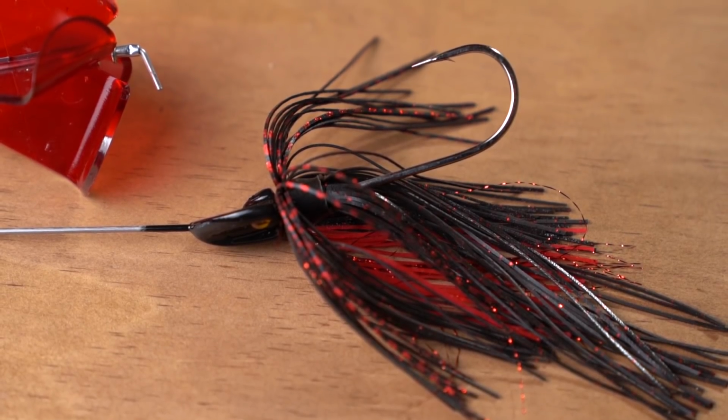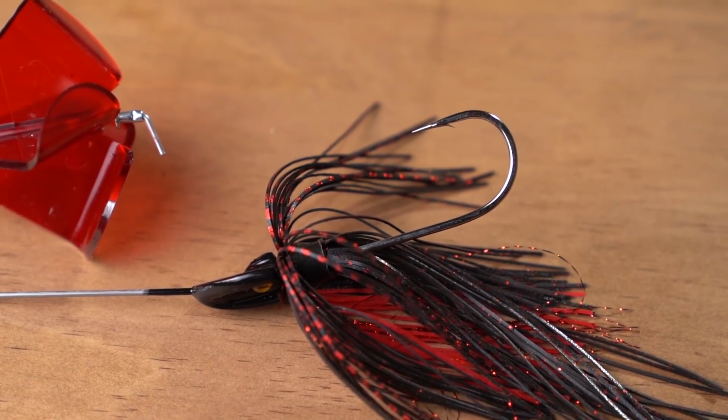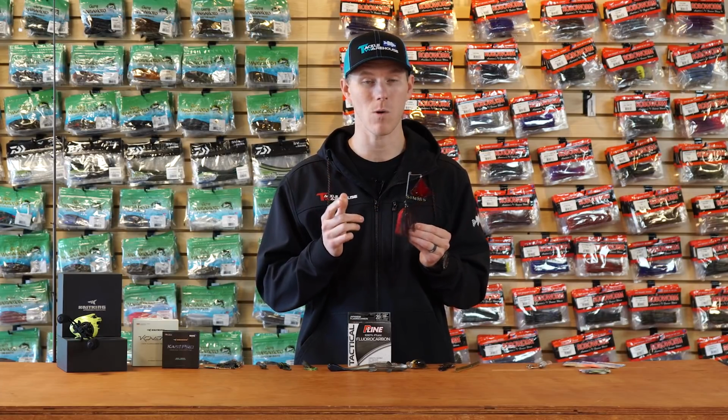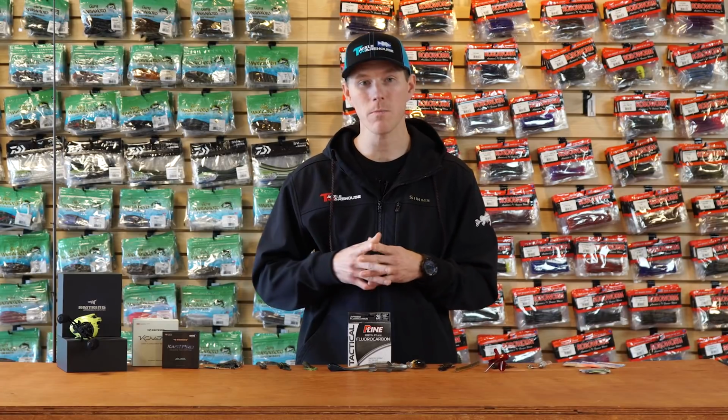5/0 Sticky Sharp Gamakatsu hook. Got a nice thick skirt on the back of that thing. Great color options. Awesome buzzbait that you need to have in your arsenal here. Topwater is not far away. It's even starting in some states. So pretty cool buzzbait for you. Another one from D&M Custom Baits.